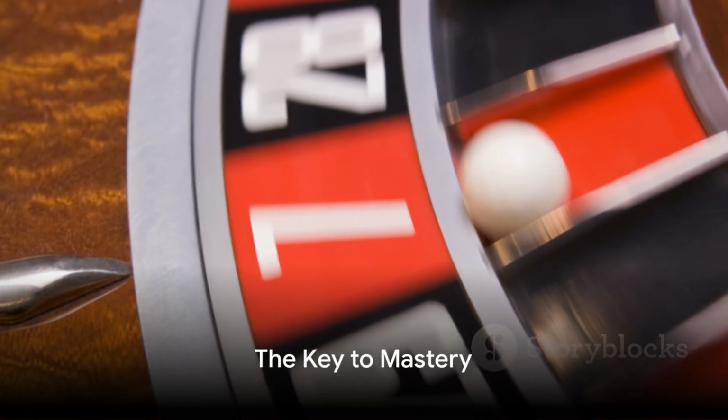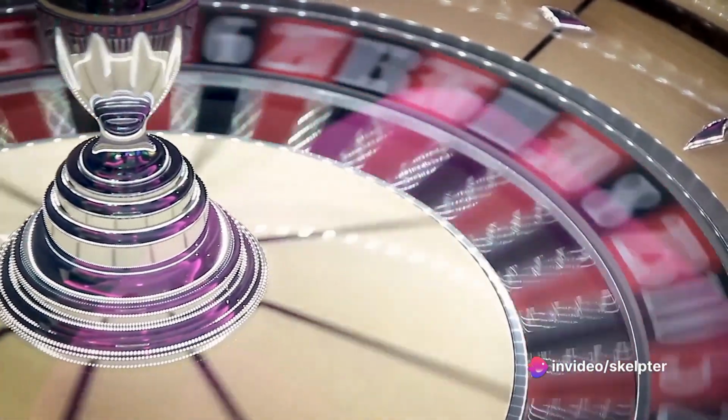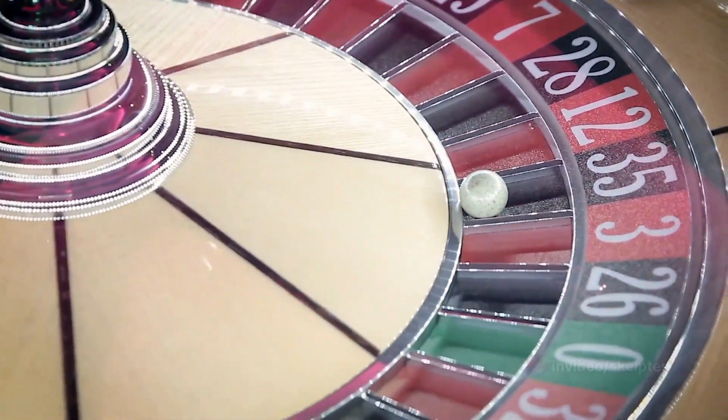So what's the secret to mastering roulette, you may ask? Well, it's not as elusive as it might seem. It's a blend of understanding, strategy, and resource management. Let's unpack that, shall we?